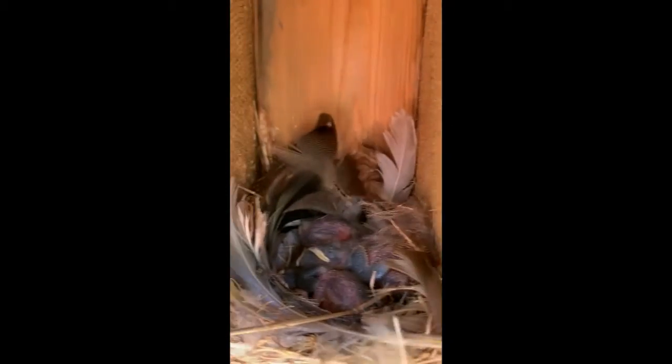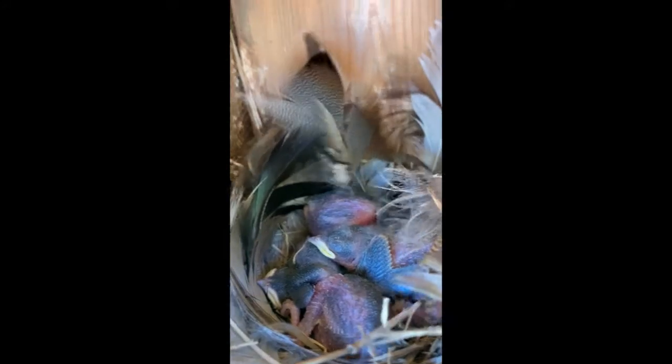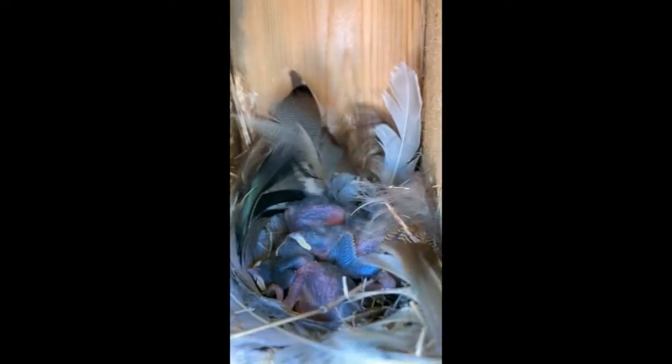See the babies? This is definitely a tree swallow. We've got babies in there. It's hard for me to count when I got the phone in the way. See, look at them. I see 1, 2, 3 mouths for sure. Oh boy, very cool. So that's a tree swallow nest, and those are baby tree swallows. They're native, they're cool, leave them be.